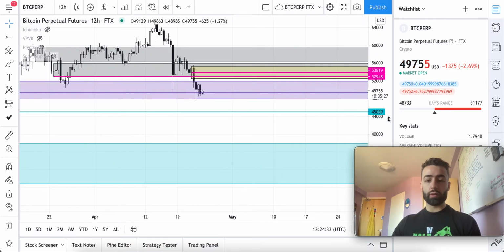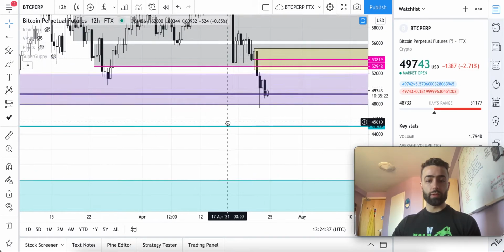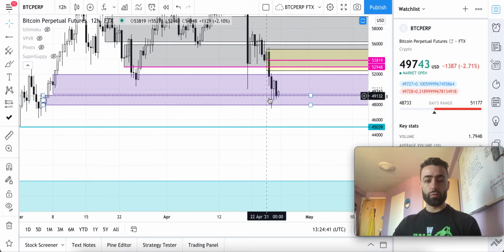Going to the 12-hour time frame here, there's a couple things to watch here. So I have a couple different levels here to keep an eye on. This purple level here, we wicked below it, but we haven't closed below it, and you can see that we're kind of bouncing off of this level slightly.